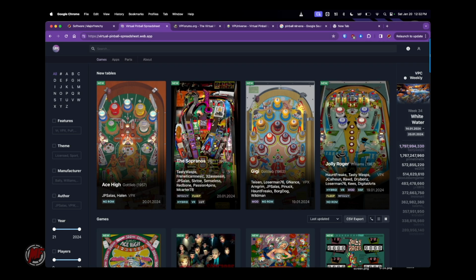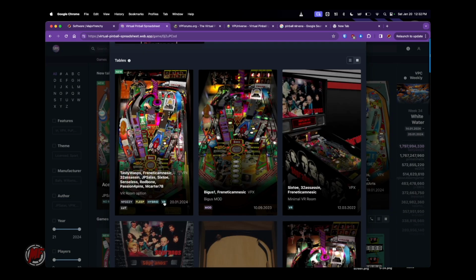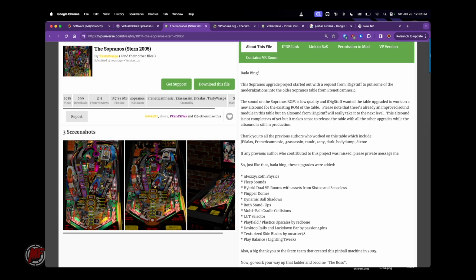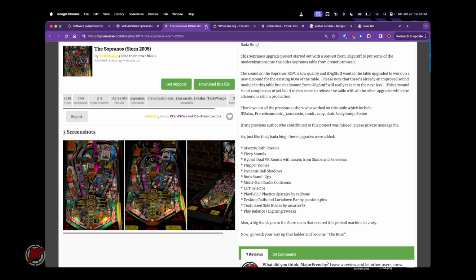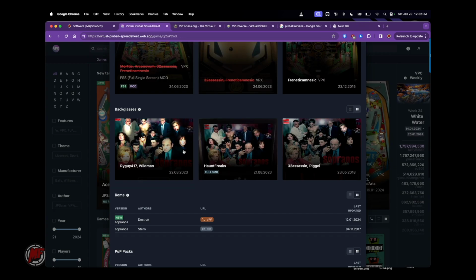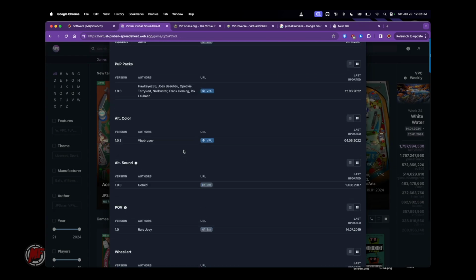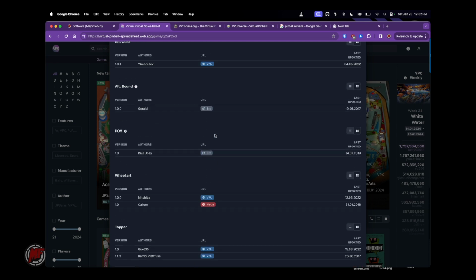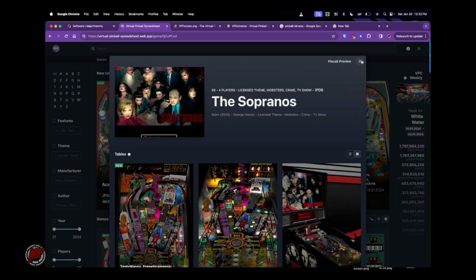For your tables and all the content and where to get the different things for the table, that would be my go-to site to start. This is the Virtual Pinball Spreadsheet. For example, you click on the table and it will give you a description of where the table is and then a link where you can go and download everything you need. This site is great because it will have links for the backglass, the ROM, the PuP packs, the color, the sound, and everything relating to this table. So that's really your go-to place.